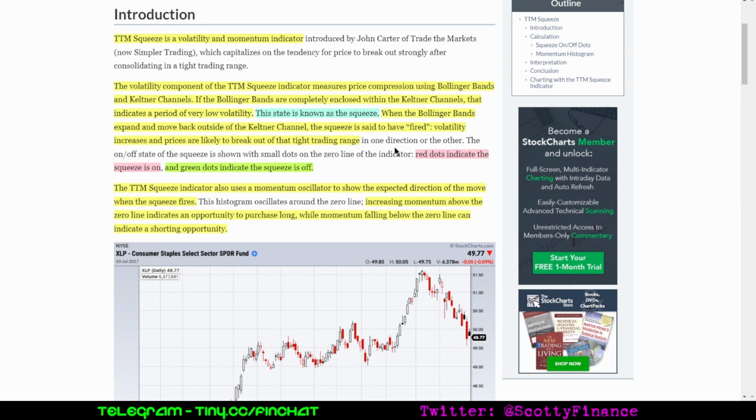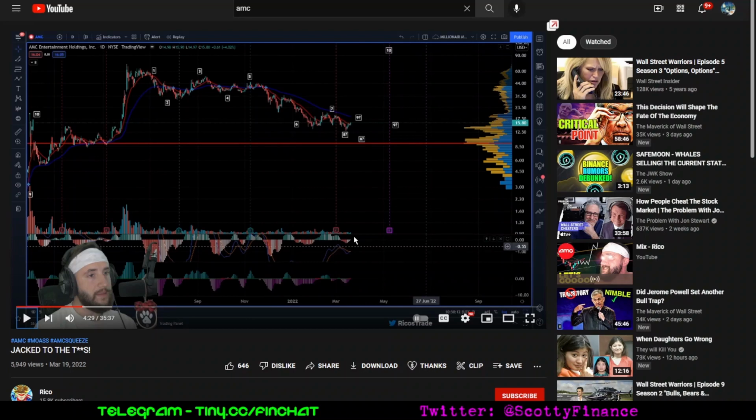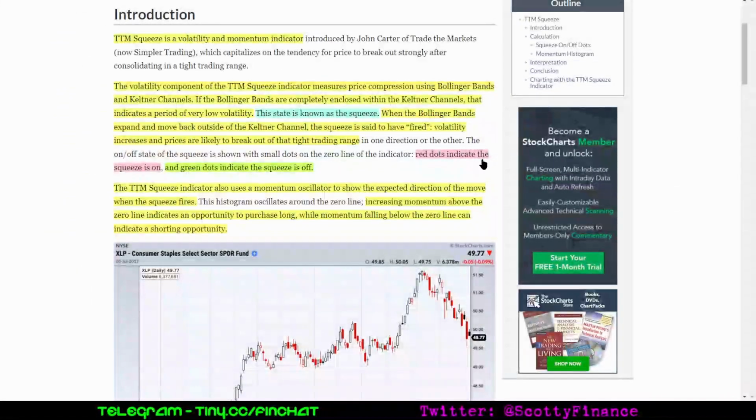So that's what the squeeze in TTM Squeeze refers to, a period of low volatility, which is kind of the opposite of a short squeeze, right? So this is a different squeeze, not the same squeeze. So when Rico says that TTM Squeeze is about to indicate a potential squeeze happening, that's not something that you should necessarily be excited about.